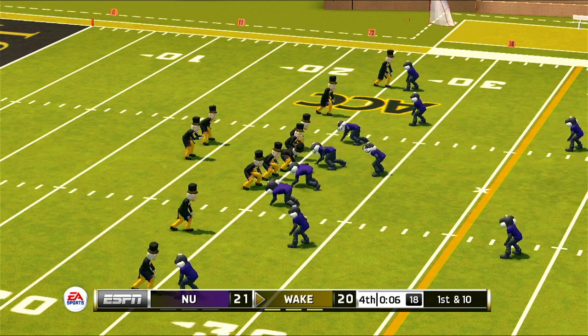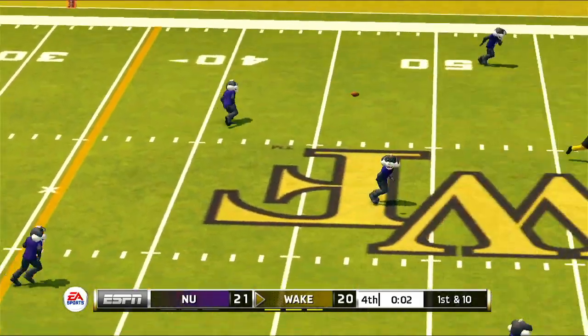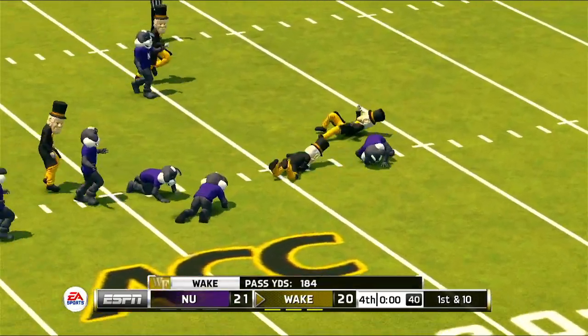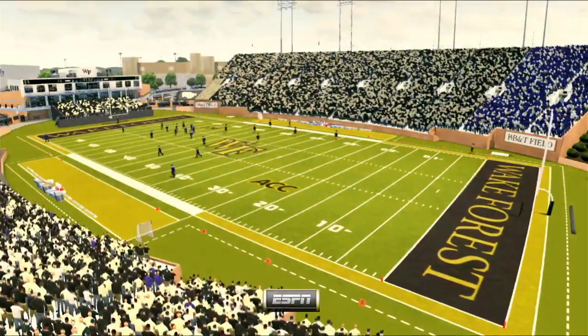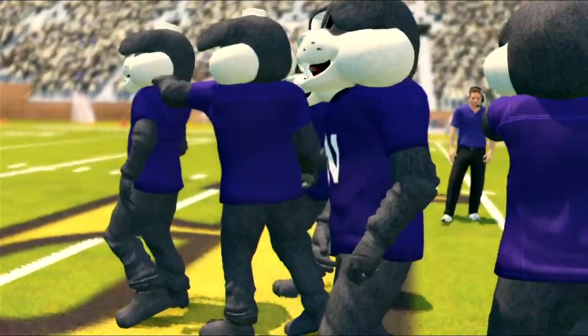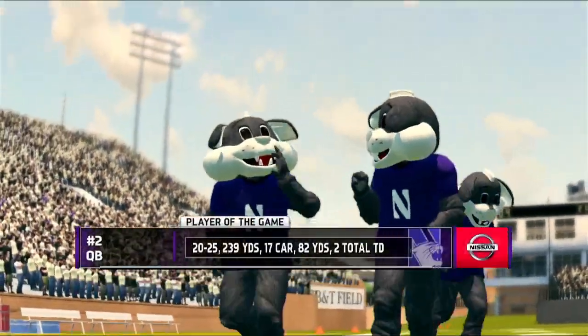Both teams realize that when the ball is snapped, we're one play away from a very different ballgame. Going deep, lays it out there. He got it. That tackle just sealed the deal. And that should do it. Our final tally in this one, 21-20, Wildcats.